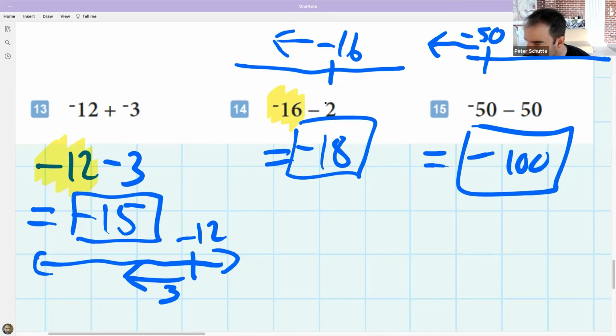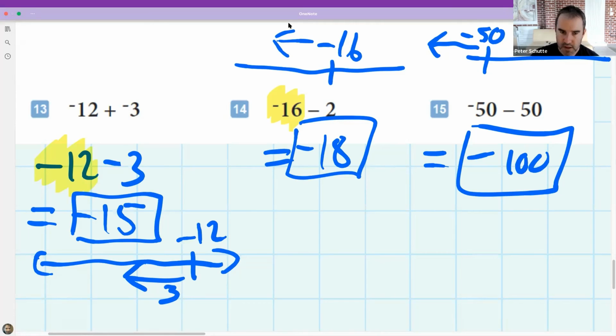And in the chat, I see some people saying 100, so be careful. It is minus 100, definitely. But maybe that was just a typo. But I think most students seem to have got this.